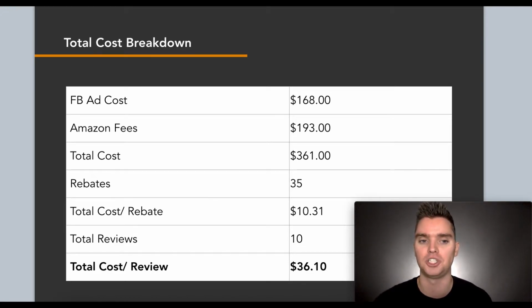You need to think about how much a review and ranking and generating organic sales is worth to you. But in the end, I paid $361 and I'm now generating $73 a day in net profit. And that number is absolutely going to go up. We're coming into Q4 here pretty soon. Well, we are in Q4 technically, but really into the season of Black Friday, Christmas. That's really going to scale up.